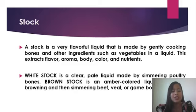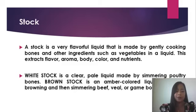So, white stock is a clear, pale liquid made by simmering poultry bones. So, what are the poultry bones? So, moto siya katong mga gitawag na toog mga chicken. What else? The peacock? What else? The duck? So, those are poultry bones. The brown stock is an amber-colored liquid made by browning and then simmering beef, veal, and game bone. So, it is very clear that brown stock consists of beef, diba? Those are a brown-colored liquid.